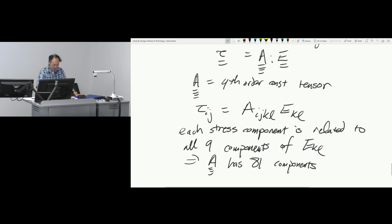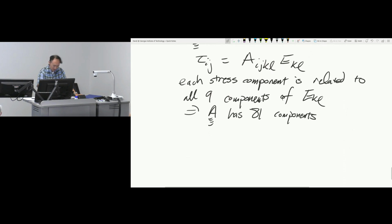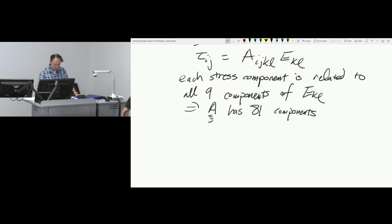It turns out A has some special properties, and we're going to manipulate those. Newtonian fluids have one more property, and that's that the fluid is isotropic.